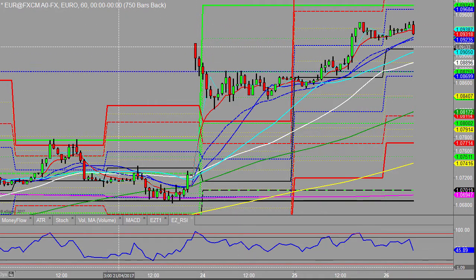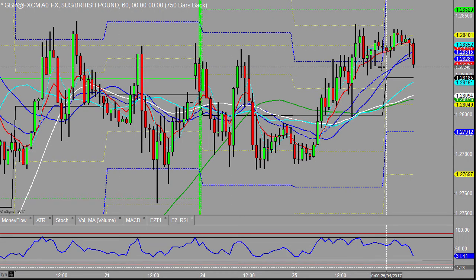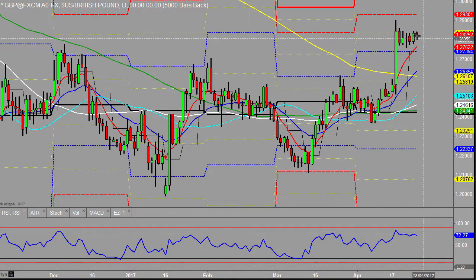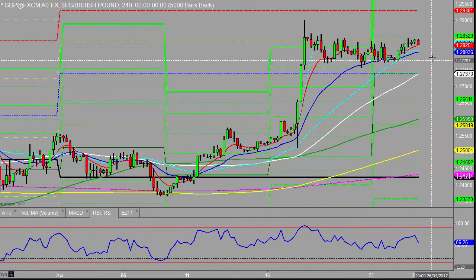Okay, just looking at the pound then. Pound dollar, yet again, we've got another day in a relatively tight range here. We've still got the weekly pivot untouched below, which always gives me in the back of my mind whether we'll see a bigger move and a bigger correction down towards that. Sitting quite nicely with a 4-hourly 50 there.